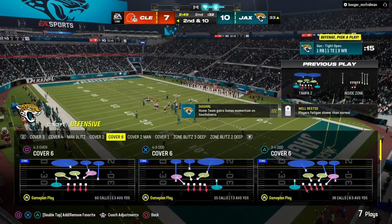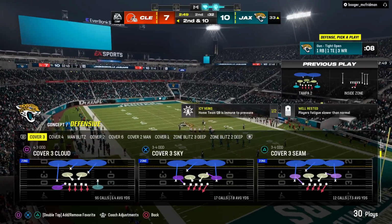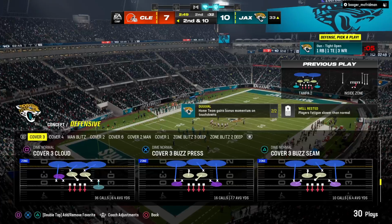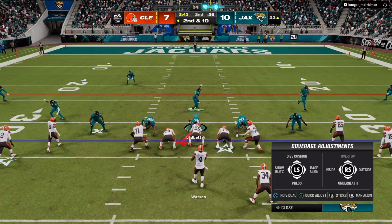Nice job there defensively to clamp down because, really, they've been on their heels this drive. Agreed, and they really needed that one for confidence, just to feel a little bit better. But I don't know if I would be daunted by them stopping me on one run. This drive has gone pretty well. I could come right back at them. Second and 10.